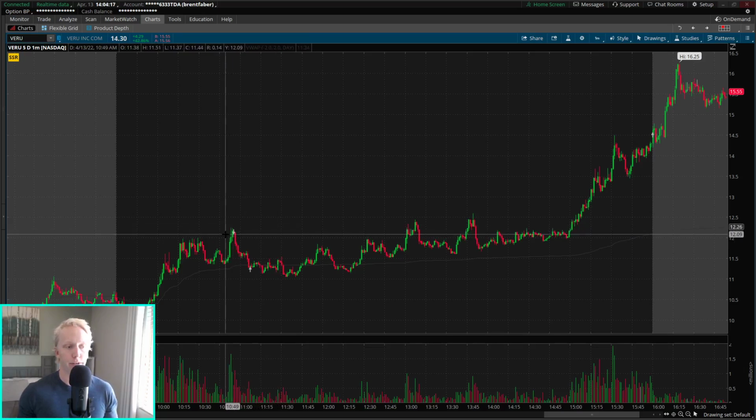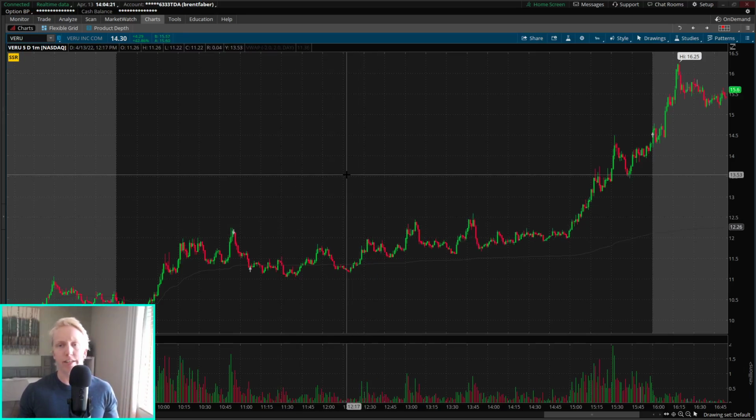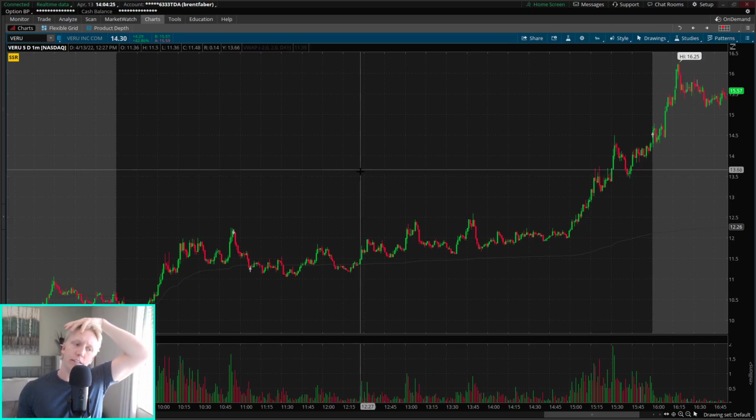For this specific trade right here, me getting short at this top, if it's starting to break there at that high, I definitely don't want to be a part of it. I can see it accelerating even further past there. Then my trade idea is over.